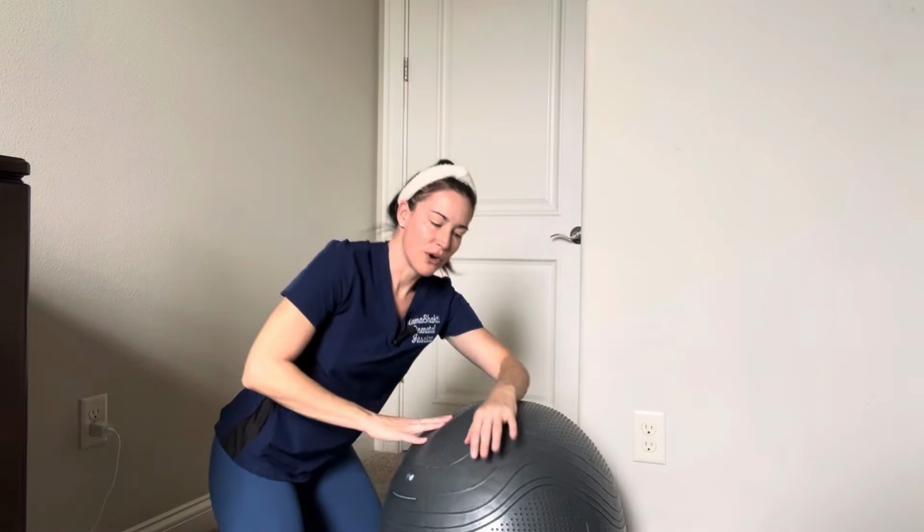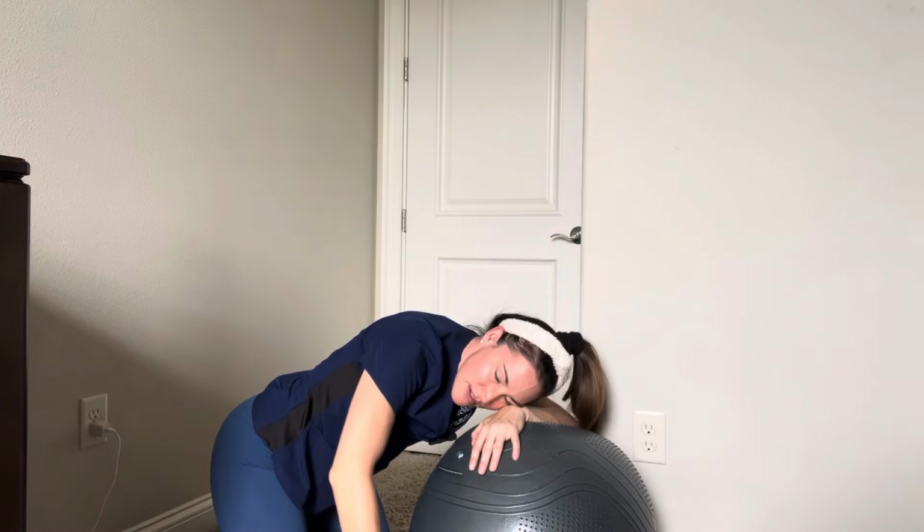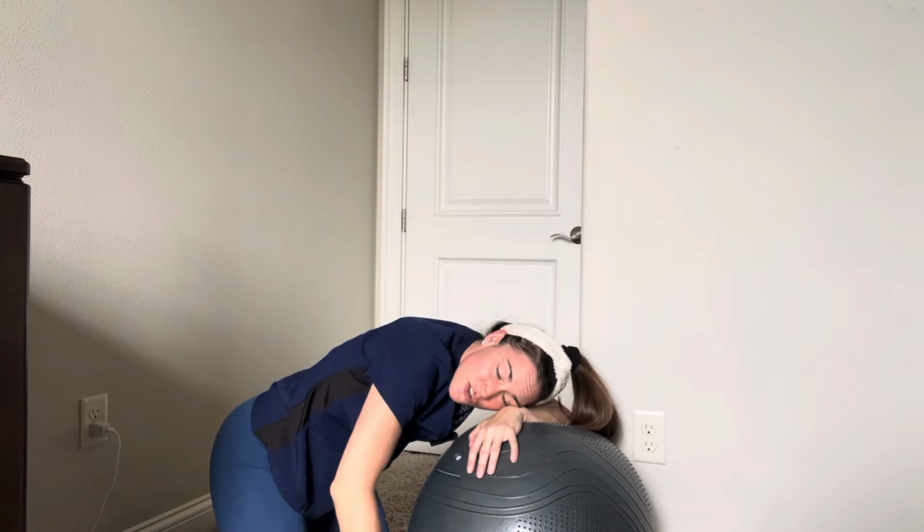So supporting your upper body on the ball, and then open, close, open, close. And notice my hips move a little too with the opening. Very nice. Make sure you're breathing in through nose, out through mouth. Very good. All right, so a couple more stretches here.